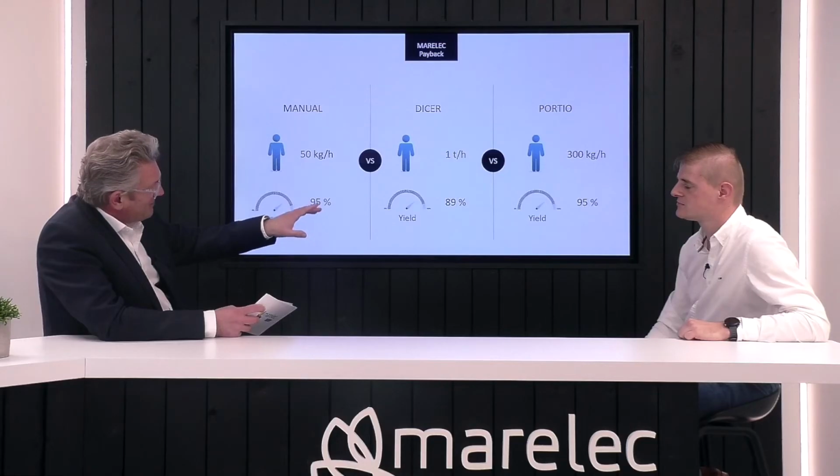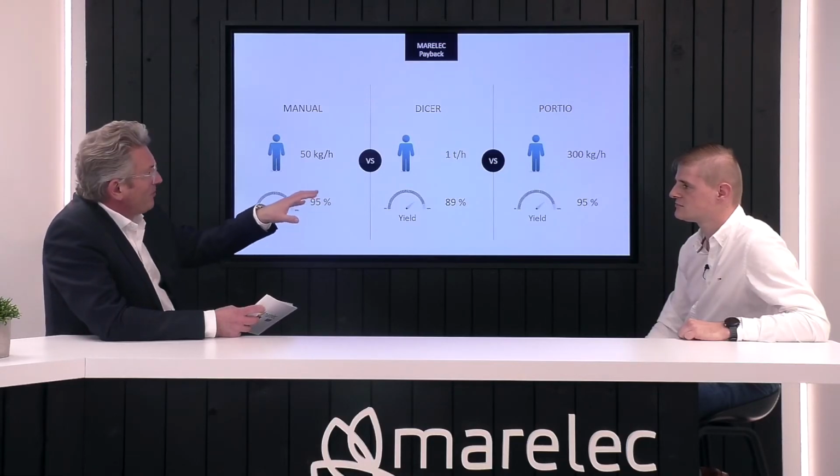Now, I'm a little confused here. We need 3 times more labor comparing Portio to a dicer. How can you get your payback if you need 3 times as many people?